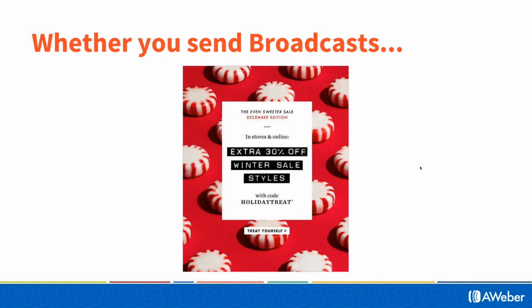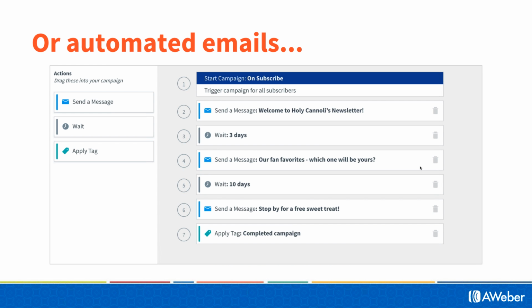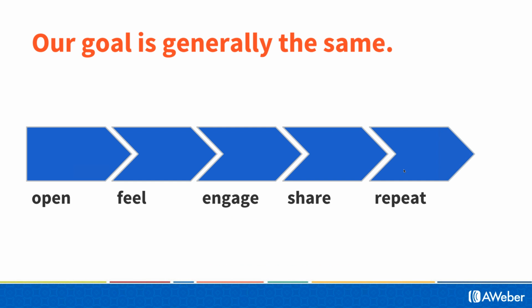So whether you send broadcasts, again, you probably saw a lot of these on Black Friday, just offering these one-time sales, or automated emails. This is our latest platform, Campaigns, which allows you to set up automated email sequences with various triggers to do some sophisticated marketing. Our goal is generally the same.